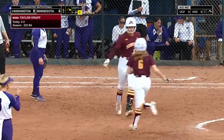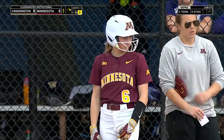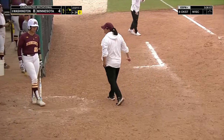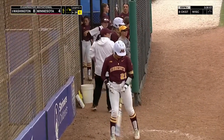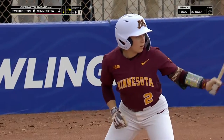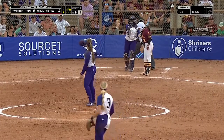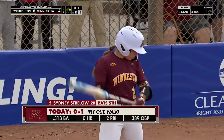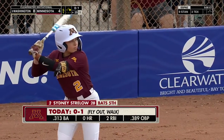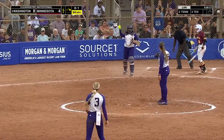Sydney Strillo. This team is looking very impressive and figuring to be a player within the Pac-12 in their last go-round before representing the Big Ten. You see the Big Ten logo adorned on the Minnesota jersey. Lucy Hooper was the one who was wearing it, a pinch runner coming in for Kraft. Strelo, a walk and a fly out to left field.